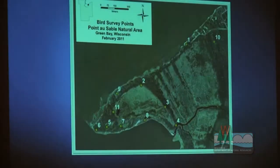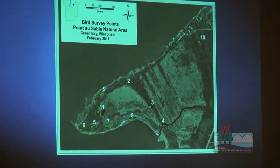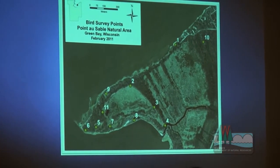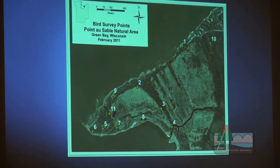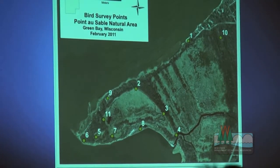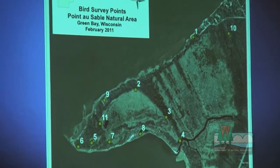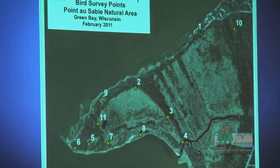Okay, next slide. So I'm going to conclude by talking about the results of our point counts at these locations at Point Sable. Back in 1999, maybe it was 2000, but anyway, more than a decade ago, we established 10 permanent stations. We put a marker at these stations to make sure that observers went to the same spot, and we distributed them in these different habitats that I described.